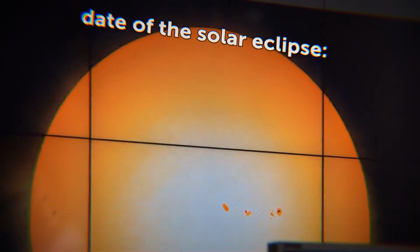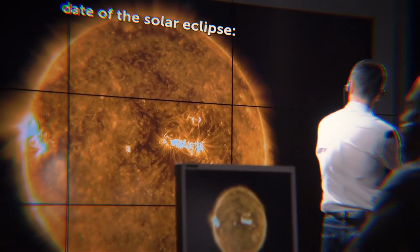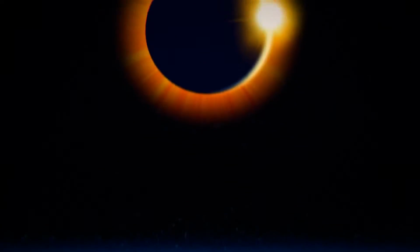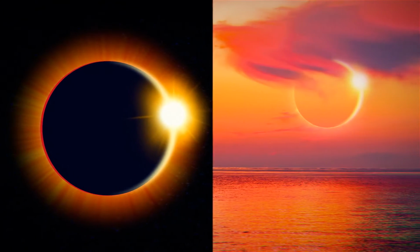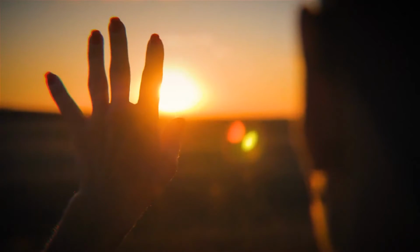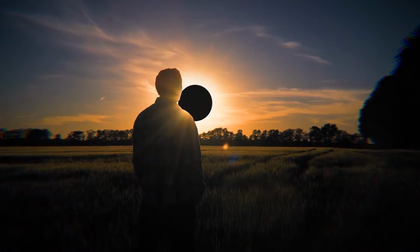It's worth noting that the exact timing and visibility of these solar eclipses may change as more precise predictions are made. Also, some other solar eclipses may also occur in the coming years. Don't forget to check the details online. But the most important question is, how do we watch them? The answer? Very carefully. Here are some general tips.